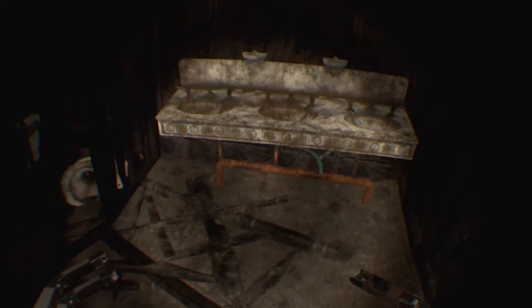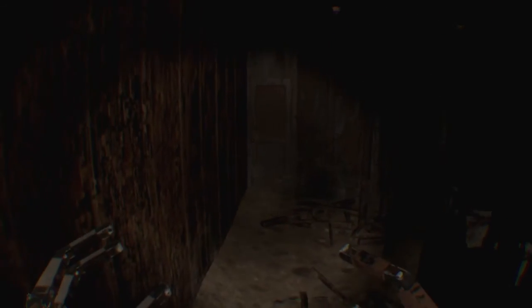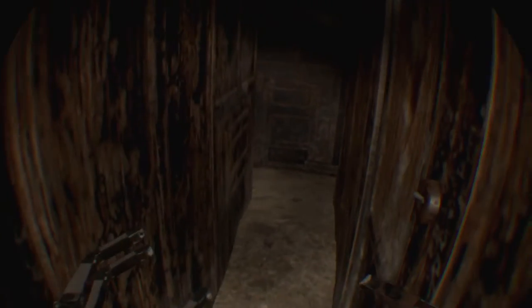Got 3 sinks, 2 taps for each one, and then the toilets themselves and the door which would come out in, and the same thing for the doorway would just come in. As you go back up the room, that bathroom, you see that room there, and then I think that's about it.